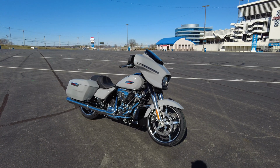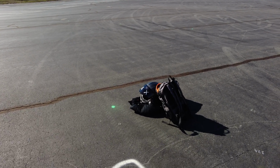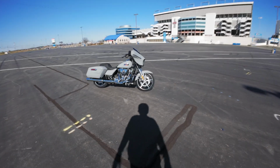Let's get on my gear so I can go ride. I got all my gear sitting over here on the ground because somebody commented that they wanted me to do these reviews without my helmet on because they don't like the sound of my voice being muffled, because they want to hear all the cadence in this sexy ass voice. All right, let's go for a ride.